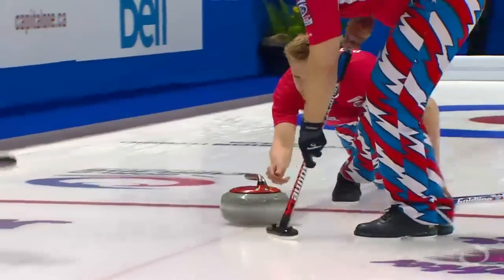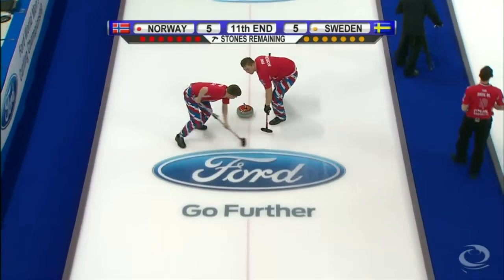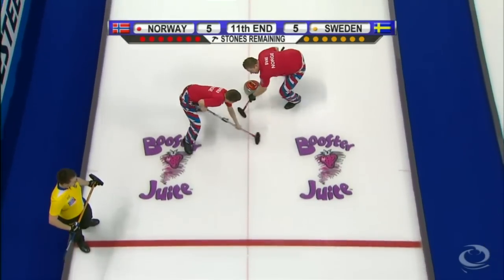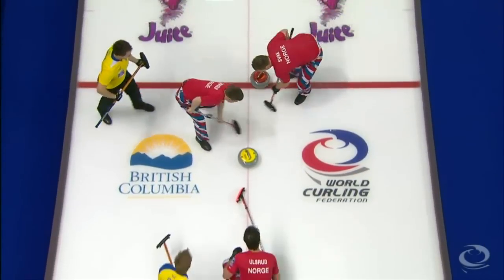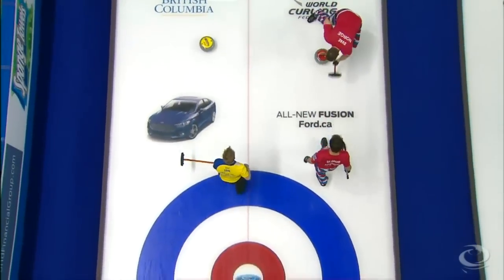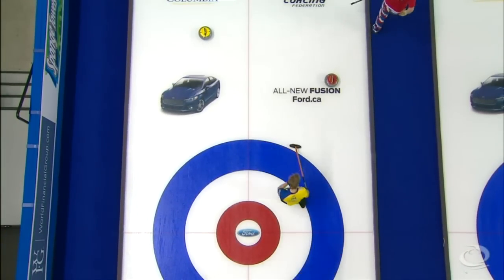Try and push this one just off to the side. Just touches that one over. Very nice. Shooter rolls off to the side. We'll see another guard go up.